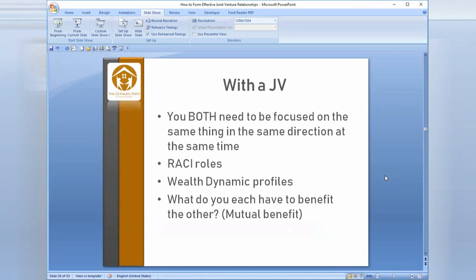I also think it's a good idea to think about your wealth dynamic profile. So this is Roger Hamilton's wealth dynamic profiles, or if you're not going to use wealth dynamic profiles, you could use something like Myers-Briggs, or you could do something like the, what's it called? There's another one which is the DISC profile. Because I think understanding yourself and understanding your partner is crucial to be able to communicate well. And we'll come on to communication in a moment.